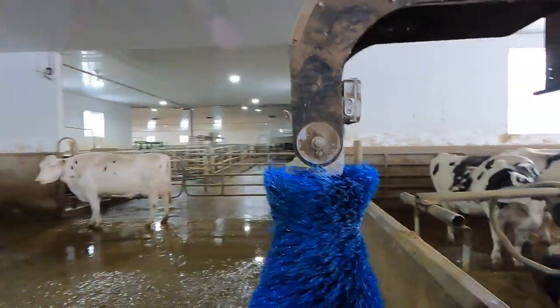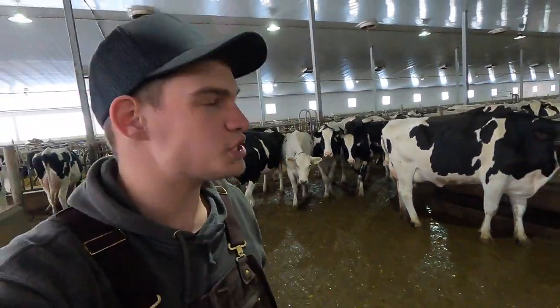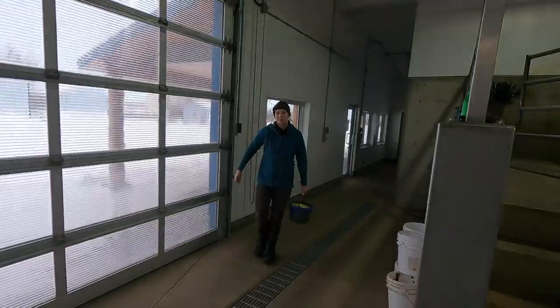I don't know, these brushes, they're pretty awesome, but I don't know if they stay working for too long. There's four brushes in this barn, and they've probably been broken like five or six times now, like individual brushes, so they're nice, but they can break down. And I guess they've been running probably for a year and a half now in that barn.